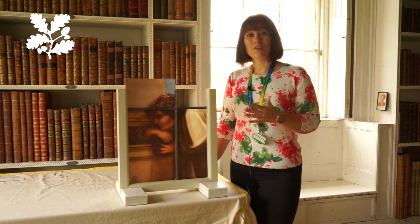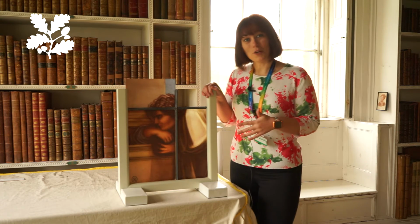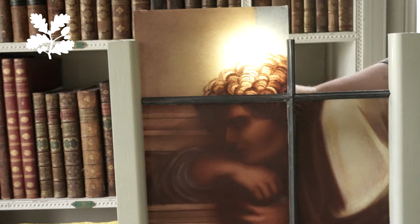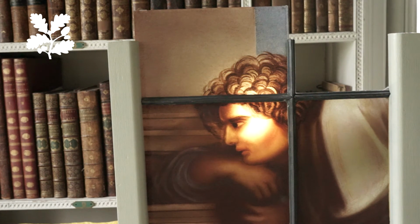So when the lunette underwent some conservation work in 2016, the team made this up to showcase that. So as you look at the top, that is one pane painted on two sides. And then as you move down, that is two panes painted on all four sides to give a real richness.